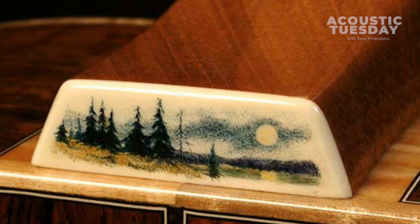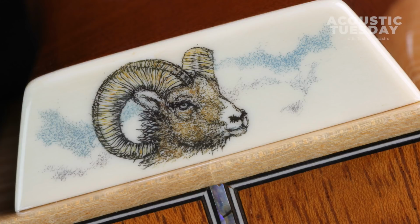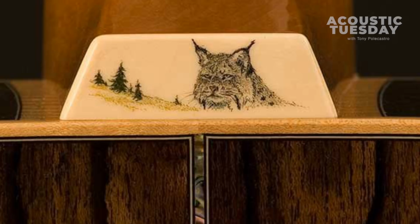One of the ones that stands out is the heel caps that they use. Oftentimes they'll use ivory and do scrimshaw on the heel caps. I mean, everything from nature scenes to I think there's a ram or like a bighorn sheep, and then also a bobcat and lynx. I mean, there's a lot more than that, but just things that I wanted you to see to show how diverse these guitars are in terms of the aesthetic. You usually think of aesthetic as tonewoods and purfling and inlay and so on. But the heel cap is one of those areas that I think doesn't get a lot of attention paid to it. But here Froggy Bottom is doing that very thing.